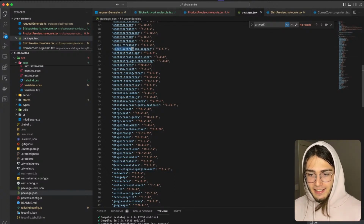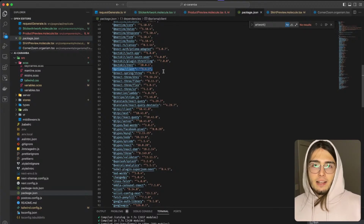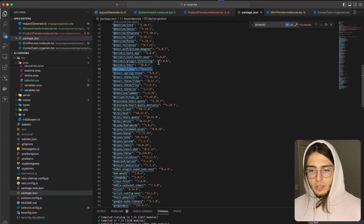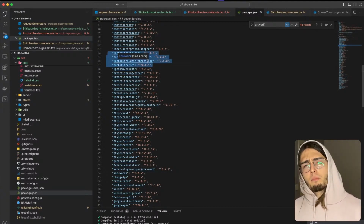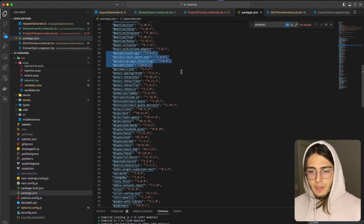Anyway, NextAuth. This is for authentication. This is a Prisma adapter. I'm using Prisma for database schemas, and it's like an ORM. Check it out if you don't know it. I think Python also has Prisma. I'm fairly certain it does.